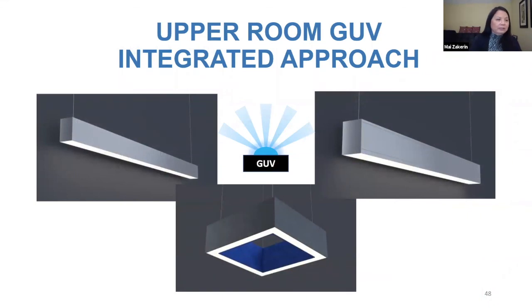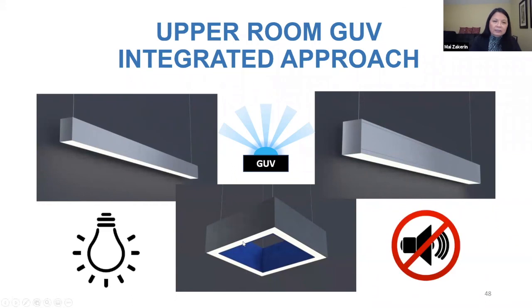So here are some units that are taking what's typically been used in industrial or clinical settings into commercial applications. Upper room GUV units typically look very industrial, but here's a novel approach that combines and integrates several different system needs, like lighting and acoustics, along with germicidal UV in the upper zone. That helps reduce the overall cost and allows the air disinfection to be integrated seamlessly. And again, this is just an example of one. There are multiple.